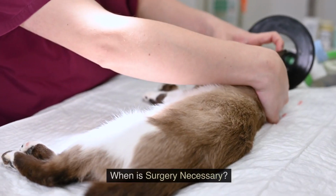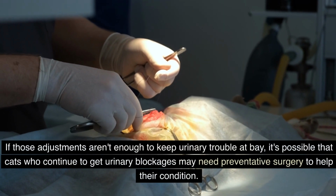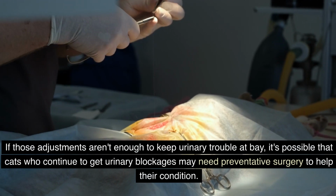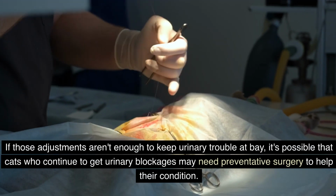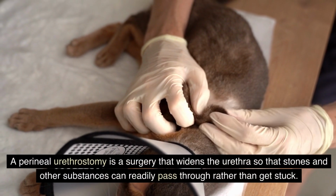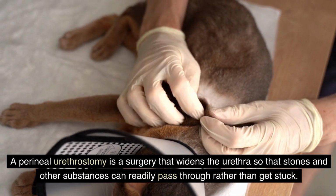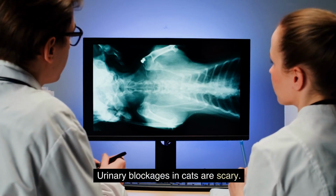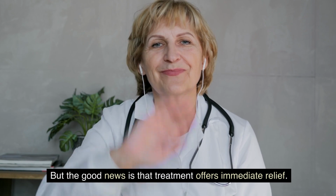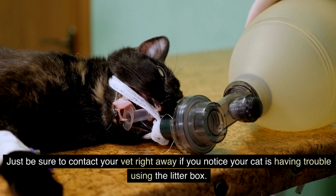When is surgery necessary? If those adjustments aren't enough to keep urinary trouble at bay, it's possible that cats who continue to get urinary blockages may need preventative surgery to help their condition. A perineal urethrostomy is a surgery that widens the urethra so that stones and other substances can readily pass through rather than get stuck. Urinary blockages in cats are scary, but the good news is that treatment offers immediate relief. Just be sure to contact your vet right away if you notice your cat is having trouble using the litter box.